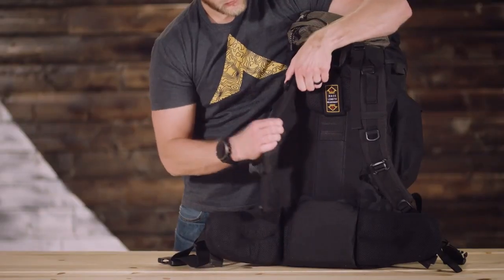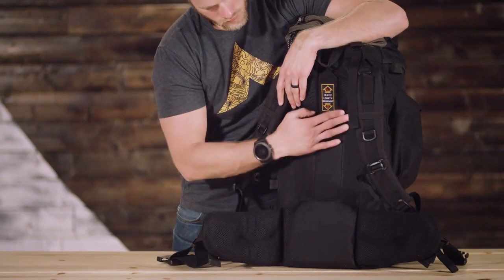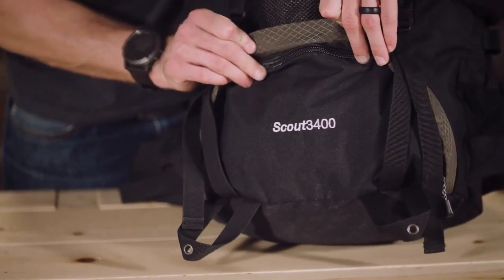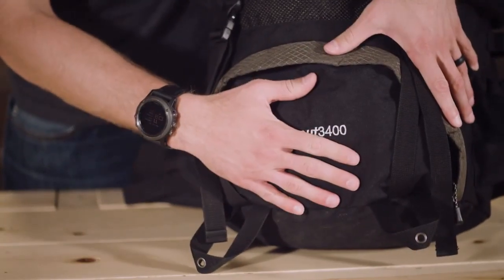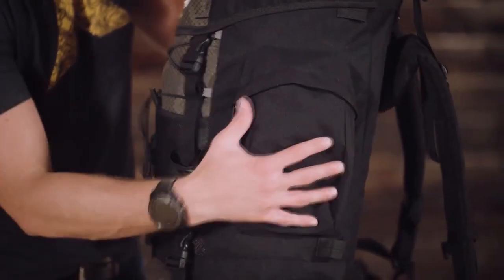The thick padded shoulder straps, foam lumbar pad, and molded back panels will help you carry the load longer and more comfortably. You'll get the most out of the space provided because the Scout 3400 backpack has a large sleeping bag compartment, multi-directional compression straps, and multiple compartments and pockets arranged for strategic packing.